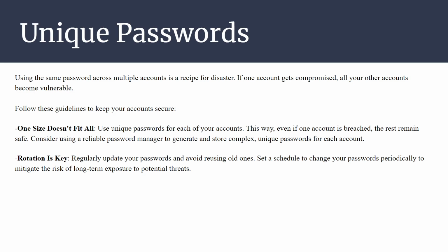Number 3. Try to create unique passwords for each account. Using the same password across multiple accounts is a recipe for disaster. If one account gets compromised, all your other accounts become vulnerable. Remember, use unique passwords for each account.